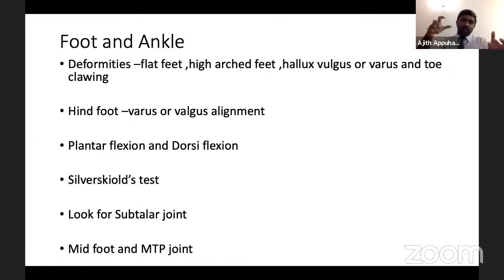Then we flex the knee again and do the dorsiflexion again. If it is the same range or if it is further, we can assess whether the contracture is only the soleus or it's involving the gastrocnemius. So that decision is very, very important. So we need to do the Silfverskiöld test.